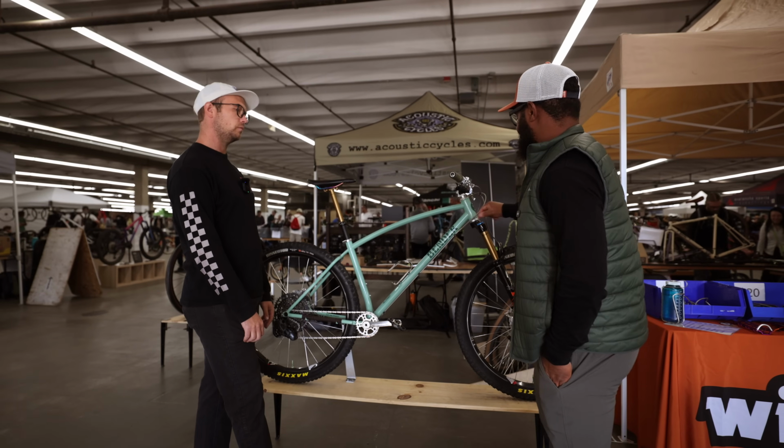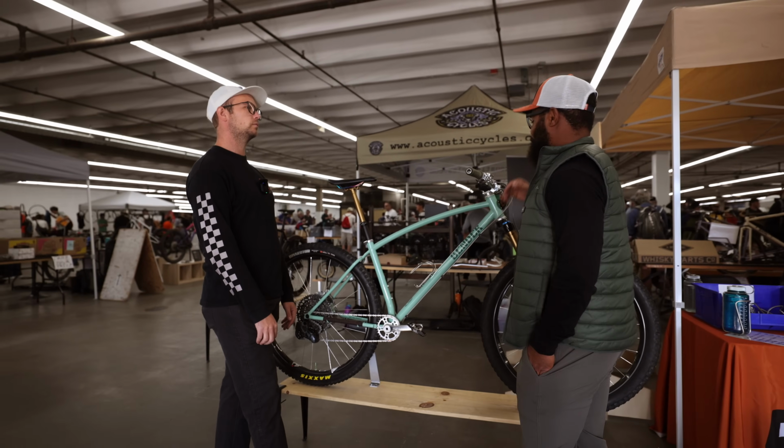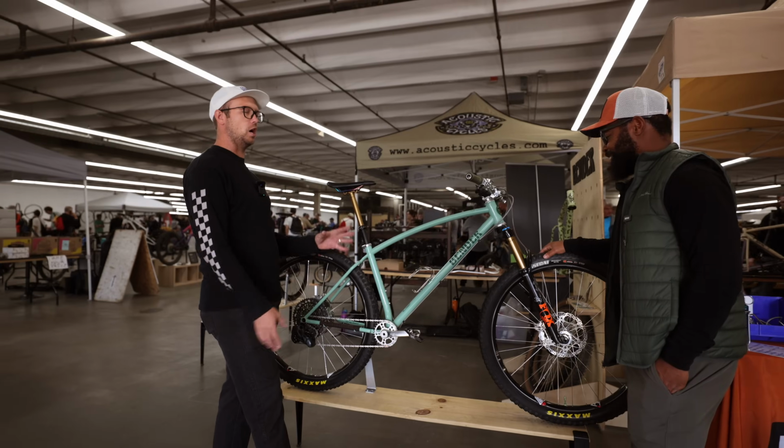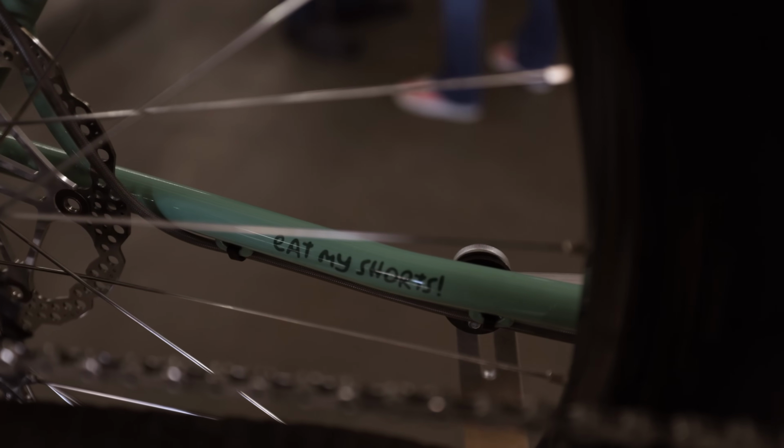This bike right here, is there a model or anything? What is this called? So this is just my hardtail. I don't have a name for the model specifically because they are custom. So they're built to you specifically.